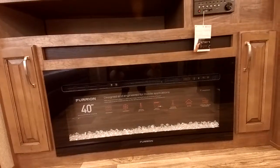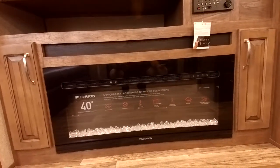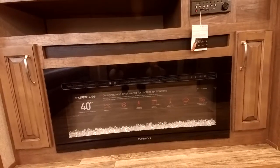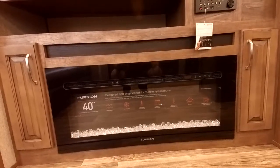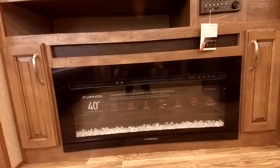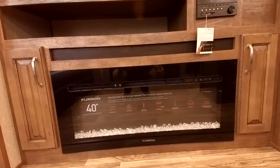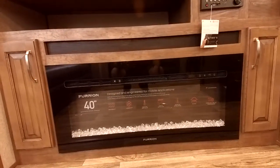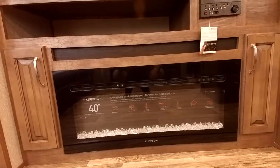It has a fan, so it circulates the air. During the summer, you can just have a light show to add a little ambiance. But during the winter, like last week, you could run this and it'll keep your RV warm. That way you don't have to burn propane, because those large tanks do take a pretty substantial amount to refill. But if you want to cut down on your propane expenses, the electric fireplace is a good way to do it while we do have the winter happening here in Texas.